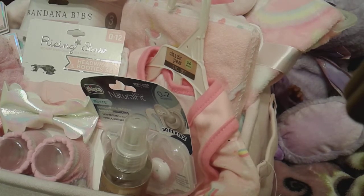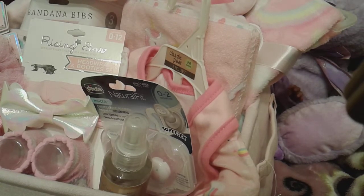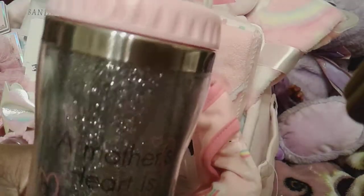And let me show y'all what I got for myself. Y'all know I like pink. Pink is my favorite color. Once it got pink, I'm sold. But this for me is pink.